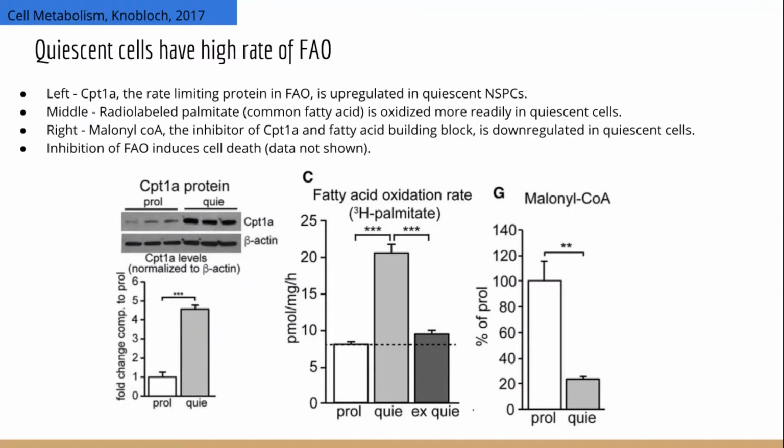To determine if fatty acid oxidation is important for quiescent NSPCs, they looked at a couple different markers. First and foremost, the levels of CPT were assessed, which again is the rate-limiting factor in fatty acid oxidation by regulating the import into mitochondria. And in this Western blot, we see that the amount of CPT1 is vastly reduced during proliferation, and it's very high during quiescence, indicating high fatty acid oxidation during quiescence and a subsequent downregulation during proliferation.